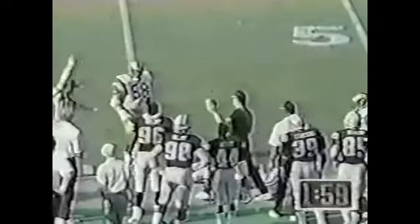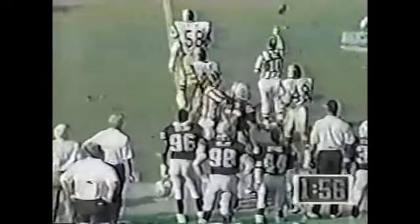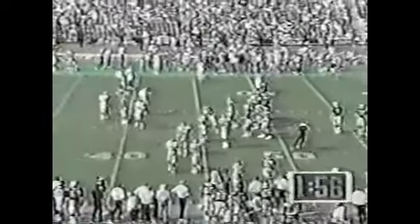Beuerlein on first down completes the pass to Stockton. And they're in Ram territory, but the clock continues to run, and now it stops with our 2-minute warning. An 18-yard pickup with Mickey Sutton on the stop, and we'll take a break right here and be back to the Coliseum after these.